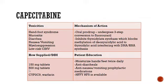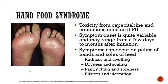There is the risk of diarrhea, and depending on your population, especially maybe a GI patient who's had some surgeries, that diarrhea can be significant. It's a low risk of nausea, but some patients still struggle with this, so making sure they have appropriate antiemetics, and then making sure that they understand hand-foot syndrome, which we're going to talk about.